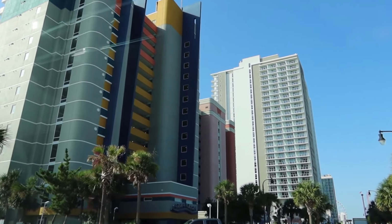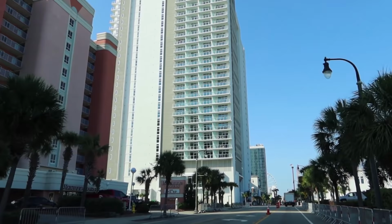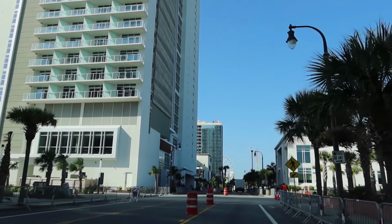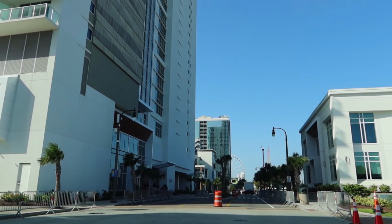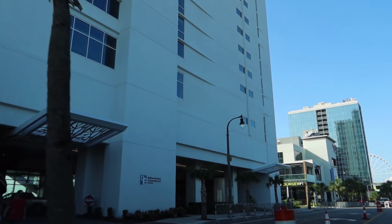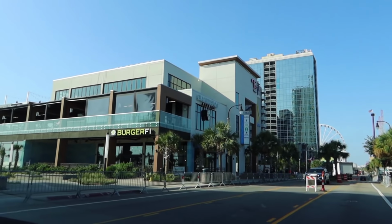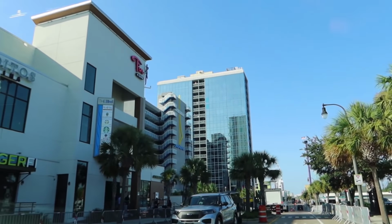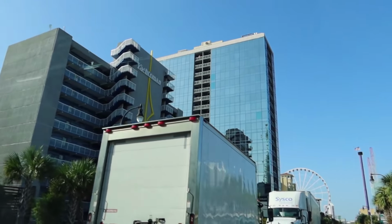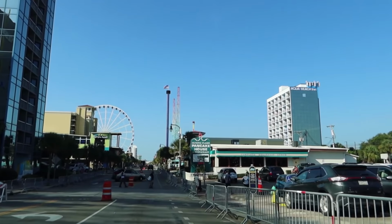More large hotels. Atlantica. Roxanne Towers. Ocean Enclave by Hilton Grand Vacations. That is huge. BurgerFi. Banditos. Yachtsman. Olympic Pancake House.